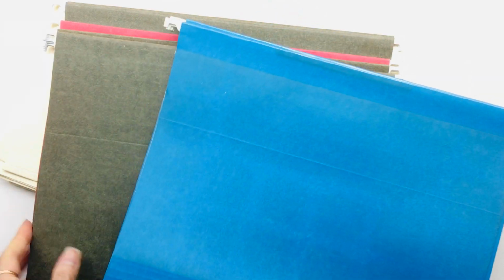Okay, but I do also want to show you guys something that I found. It was just on the sidewalk and it was free. And I love finding this kind of stuff for free. A bunch of file folders, and they're the large size. And some hanging file folders. And a binder, which I showed you in a video. This is how I get my chipboard. So it's great that this was absolutely free.